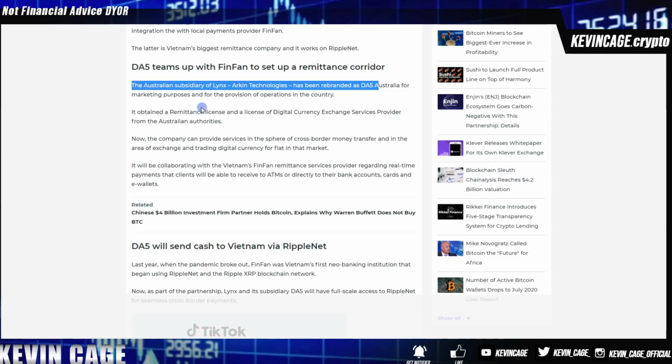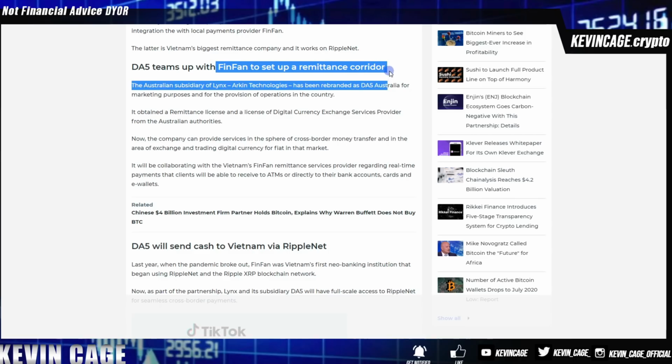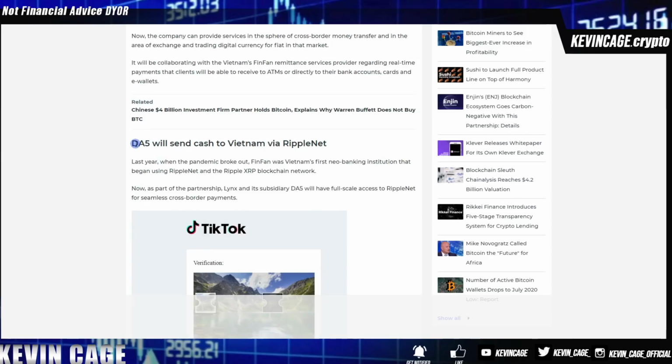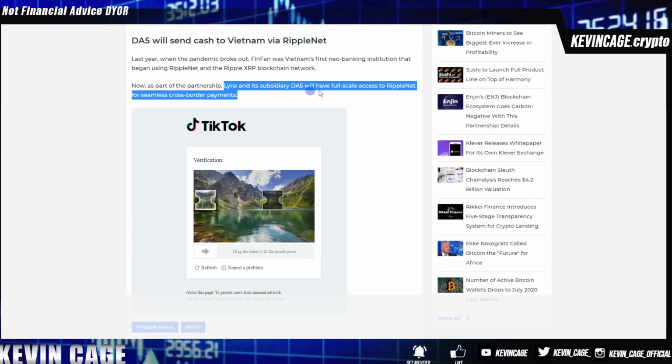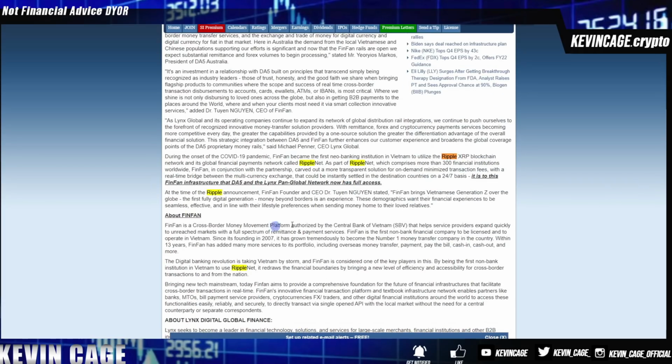So we can see this Australian subsidiary of Lynx, Arcan Technologies, has been rebranded as DA5 Australia for marketing purposes and for the provision of operations in the country. And they team up with FinFan to set up a remittance corridor. And DA5, this subsidiary, will send cash to Vietnam via RippleNet. So now Lynx and its subsidiary will have full access to RippleNet. We can see the press release here on June 17th. Scroll down, you can see a variety of Ripple mentions if you'd like to check this out for yourselves.